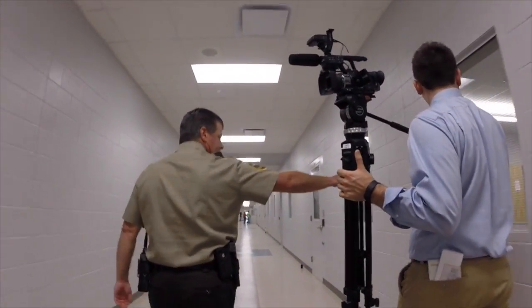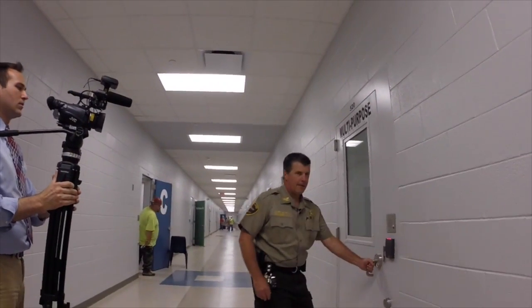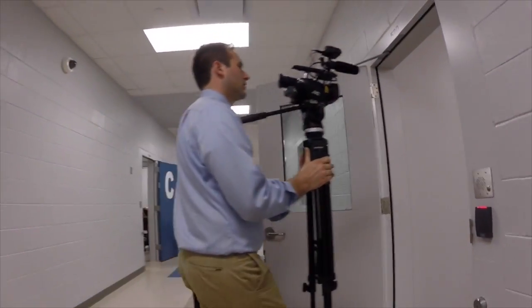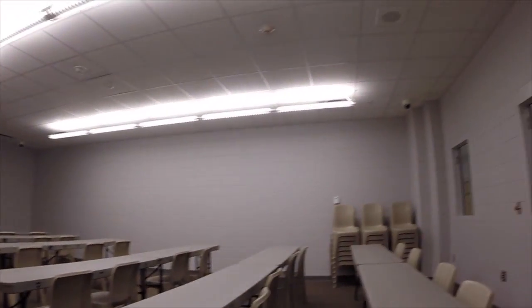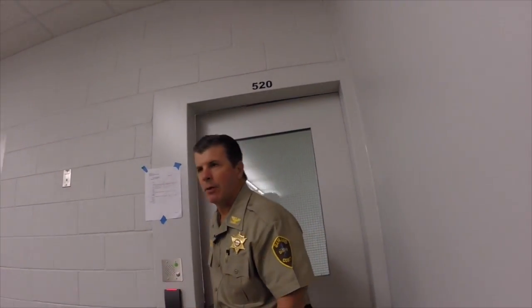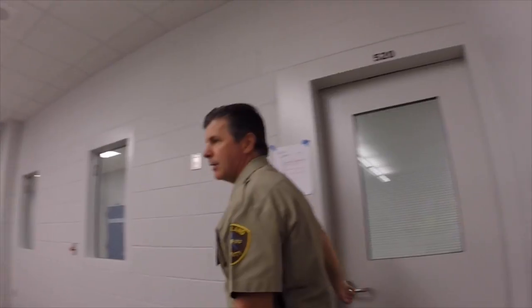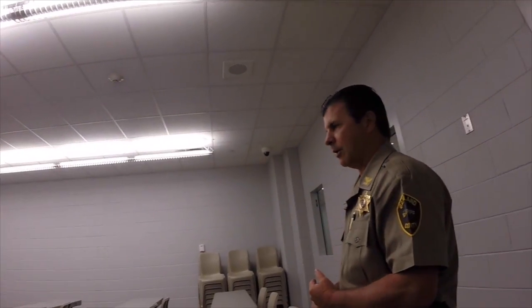This is one of our program spaces where we can hold inmate classes. Hey, Chuck. This is one of the areas where we could hold either religious services or GED classes, self-improvement classes, anger management, all those things. And you'll see that throughout the facility. This is one of the larger ones, but every housing unit has program space adjacent to it, built into it. And you'll see that when we cross the hallway.